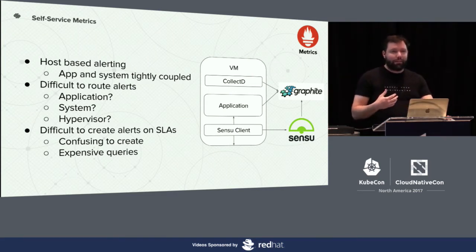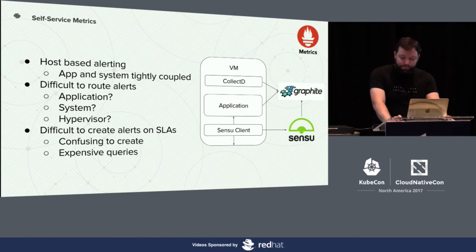However, when we pair Sensu with Graphite, it becomes really confusing because we had this other repository where devs would have to go in and add all of these checks. And the checks were actually really expensive because doing all of these aggregated checks on Graphite is painful.